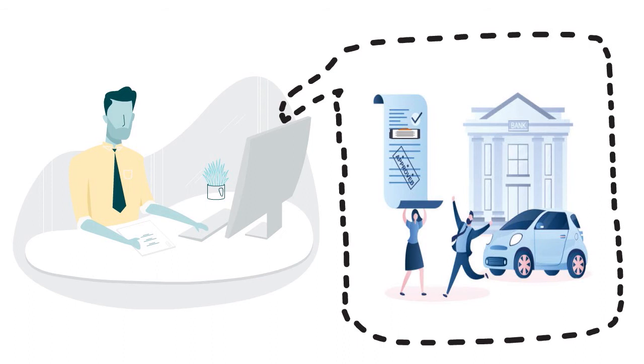And now the requirements here: you must be 18 years old. You must have a social security number to complete the loan application process at the dealership. You need to show proof of income. And in some cases, you might need a down payment. It depends. So the pros and cons here.